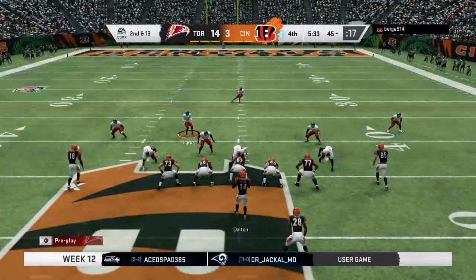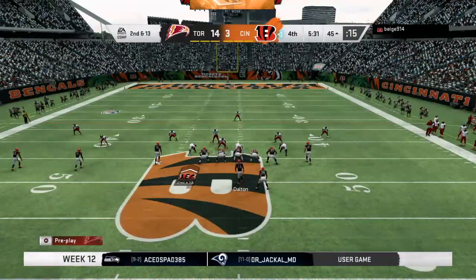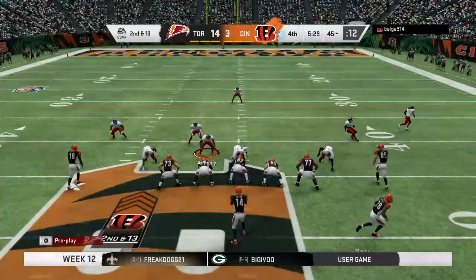Set the tone, defense. Set the tone, defense. Regular.